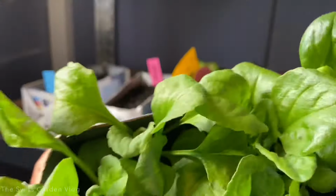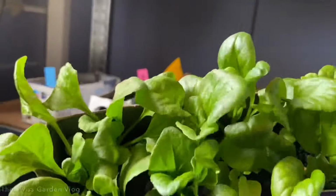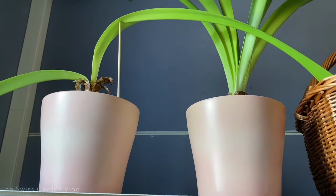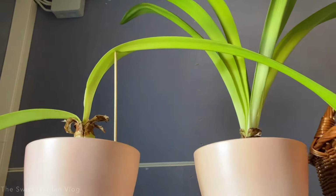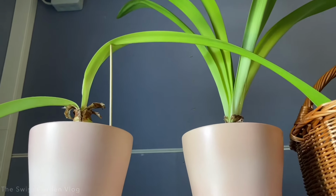It is actually the season for it right now. These are the Baileys that I started from seed, and they're looking good already, ready for the garden. So I'm going to probably put them out sometime this weekend. Up there is where I have my 2 amaryllis bulbs that are done blooming. I'm putting them here. I'm going to be planting them outside in the garden as soon as it's warm enough.